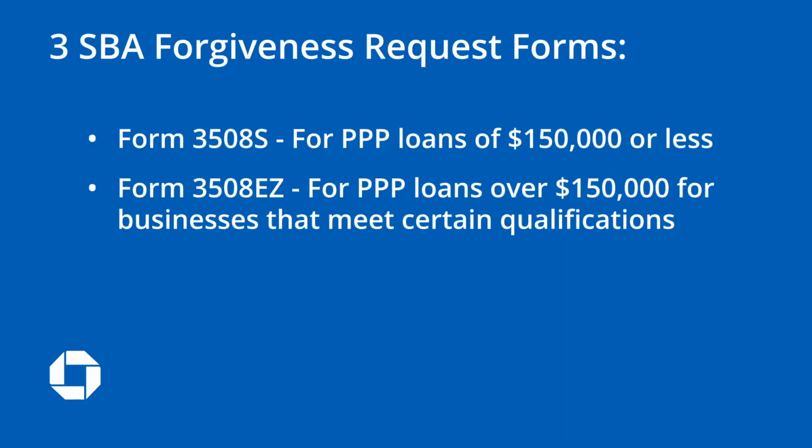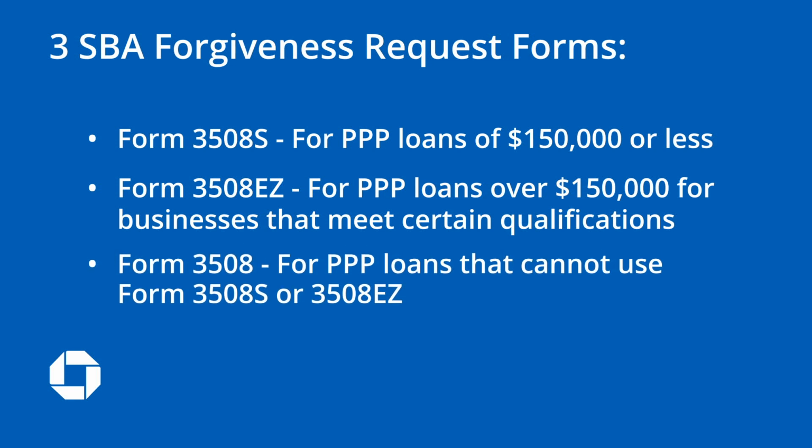Form 3508EZ is for PPP loans over $150,000 for businesses that meet certain qualifications. Form 3508, use this if you have a loan that cannot use Form 3508S or Form 3508EZ.